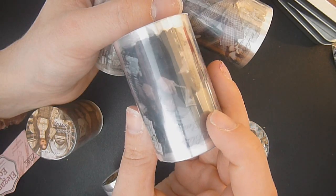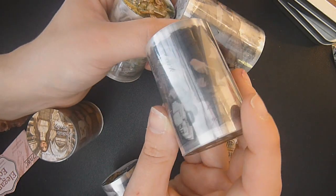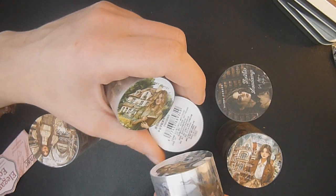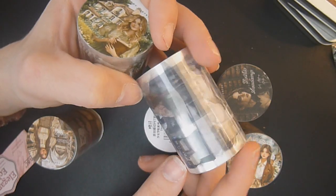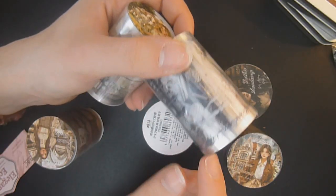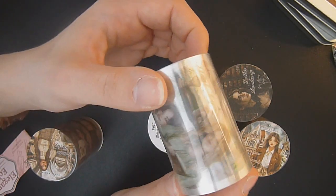It even says dark, oh no, it says dark inspiration on it. I don't know if you can read that. The only problem with these PET tapes is that I don't want to sit here and unravel them all for you, but this is very bookish and school-like, and I like that these are also cut, so I don't have to cut around all the images. The images are cut for me, or at least most of them are.